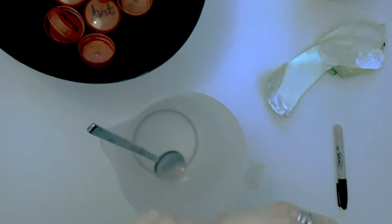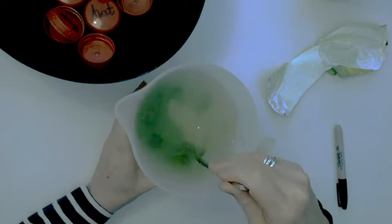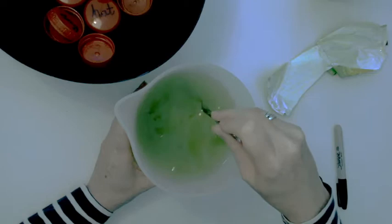Next thing I'm going to do is make the jelly. So I'm going to break up the jelly, dissolve it in the boiling water, and this is for the witch's slime, the rhyme slime. So this is going to be what adds an extra dimension to this game and makes it all Halloweeny and gooey.